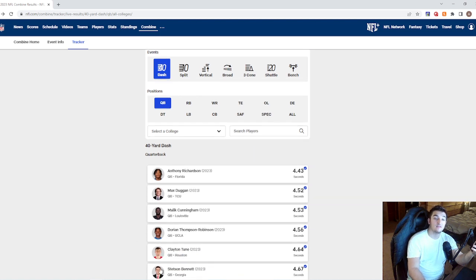Another one on this list, DTR, Dorian Thompson-Robinson. Thought he looked really good. Honestly, the passes he was dropping into the basket looked good. Deep ball looked good. Kid ran a 4.56 too. That's moving for a QB. I think this is a really good pick. I think it's good value. He's probably going to be a day 3 pick. I don't see him being a day 2 pick, but I think his stock is up. I think he went a little stock up.